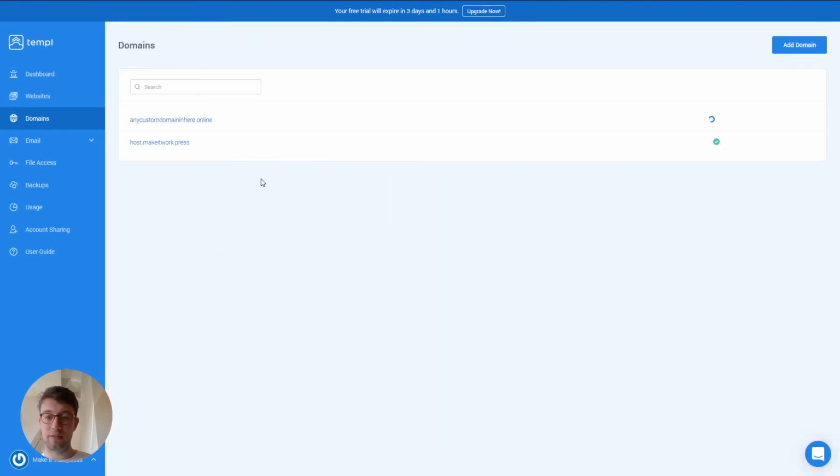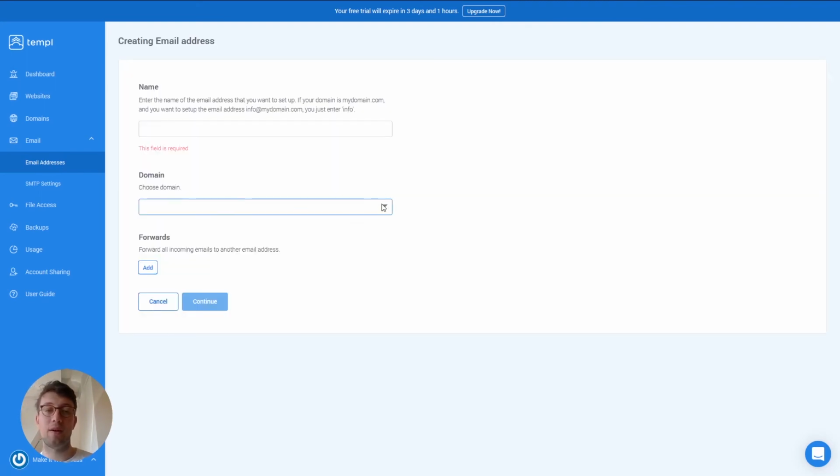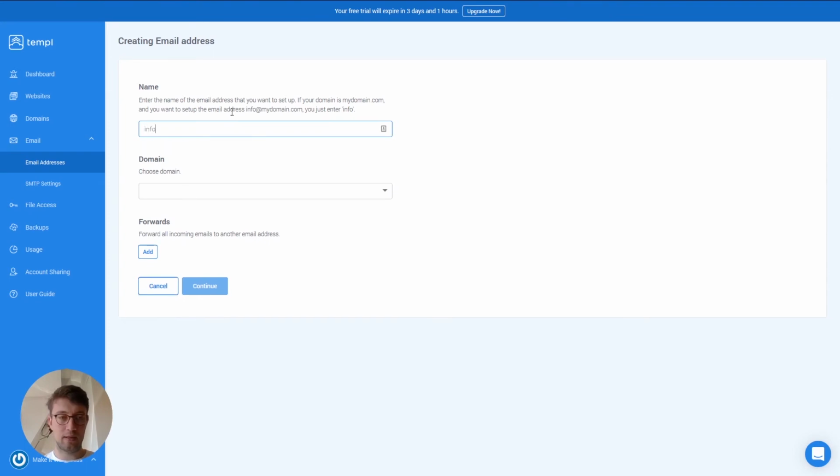You need to have this domain elsewhere, but it just enables the domain within the system of Templ. So another really nice feature for a WordPress managed host, because many managed WordPress hosts don't offer email, is that Templ offers email. So if you set up the domain correctly to Templ, you can add email addresses in here. Well, I didn't do it. I just removed all the domain. Stupid of me. But in here you could add email addresses and then enable email from within Templ. So it's pretty nice that they offer this email functionality as well, and that you don't require another email service.